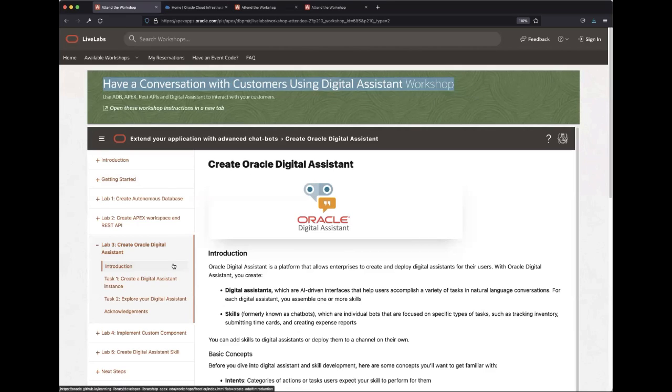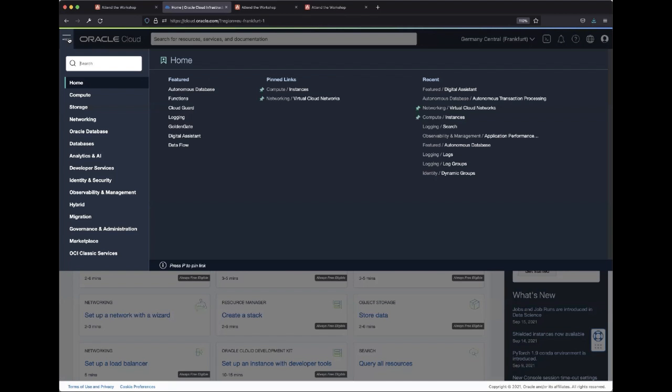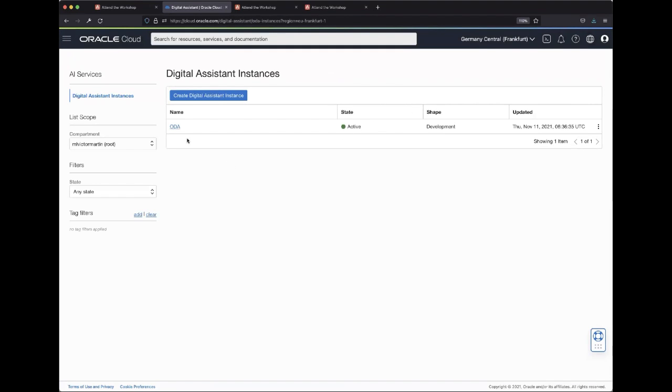So basically in this one, as we mentioned, we are going to create a digital assistant instance. And after that, I want you to explore a little bit the menus and how everything looks in the digital assistant. Starting from the web console, you can find digital assistant on the menu in Analytics and AI, and then AI Services, Digital Assistant. You click there. I already have my instance created just to save a little bit of time, but the menu is very simple and is similar to the creation of the Autonomous Database.